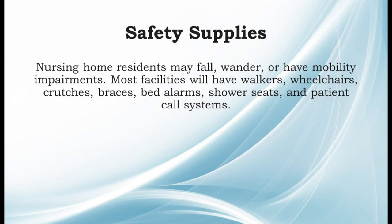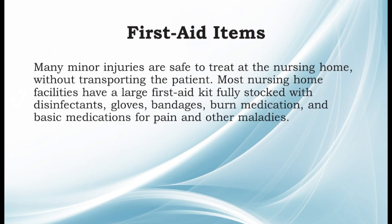Safety supplies. Nursing home residents may fall, wander, or have mobility impairments. Most facilities will have walkers, wheelchairs, crutches, braces, bed alarms, shower seats, and patient call systems. First aid items. Many minor injuries are safe to treat at the nursing home, without transporting the patient. Most nursing home facilities have a large first aid kit fully stocked with disinfectants, gloves, bandages, burn medication, and basic medications for pain and other maladies.